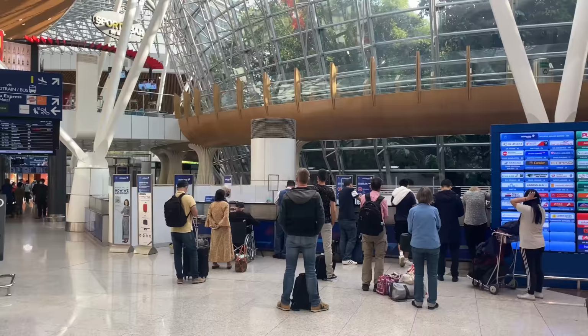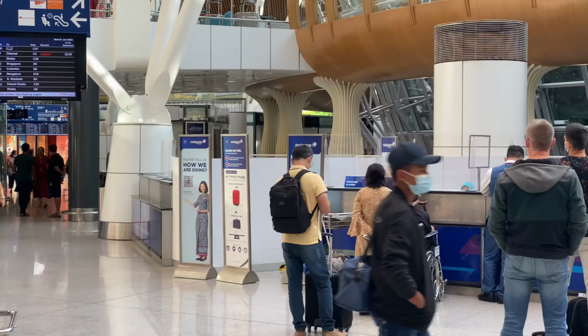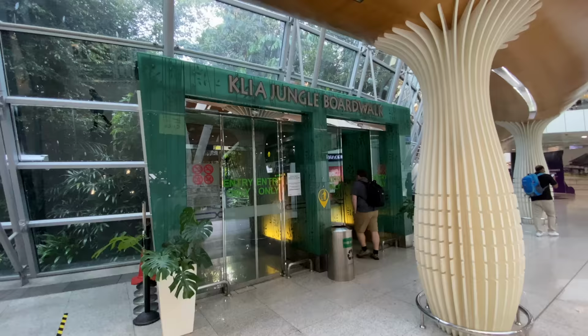Just before I do so, I have to check in with Malaysia Airlines at the transfer desk. I flew in from Istanbul with Turkish Airlines. My bags were checked all the way to Australia, but I haven't gotten my boarding pass to Australia, so I have to check in here. Check-in didn't take too long, maybe about 10 minutes in the queue.